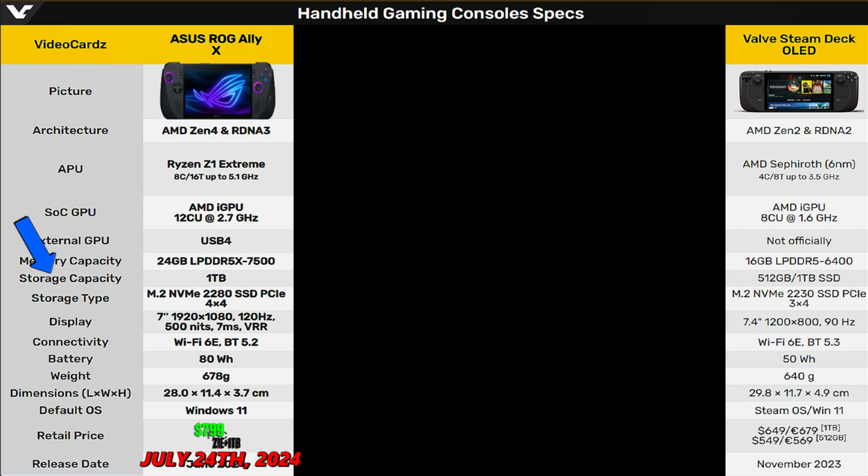So this has a bigger battery and bigger storage that you can buy with the ROG Ally X. The display is 7 inches, 1280 by 800, 120 hertz, so it only goes up to 800. This one, the display is 1920 by 1080, 120 hertz, 500 nits at 7 inches. This also has VRR, so you have a higher resolution on the screen, and it has VRR.